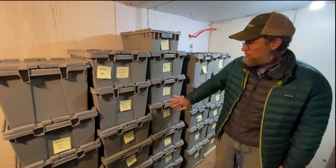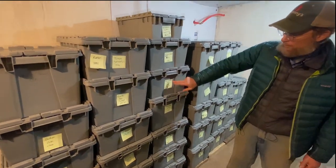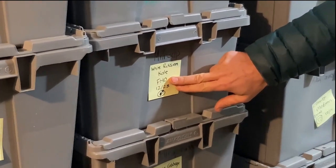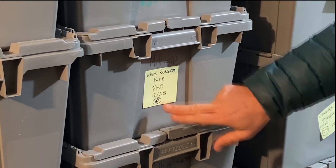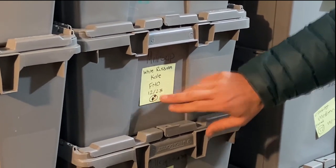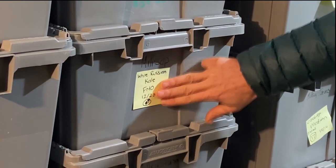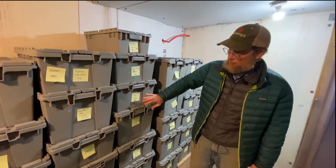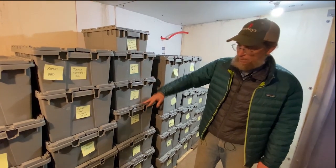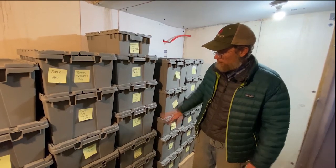The other thing that keeps us from doing a lot of shuffling is good labeling. So here you can see on this tote, it's White Russian Kale. It's headed for Farmers Market of the Ozarks. It's been on 12/28, and there's 8 bunches in there. Those are the key things we need to know about every tote. This will save us a tremendous amount of time each day when we come in to do inventory, we come in to prepare for a market or anything like that. We don't want to have to dig through 10 totes and move them all out of the way to open each tote to find out what's in there.